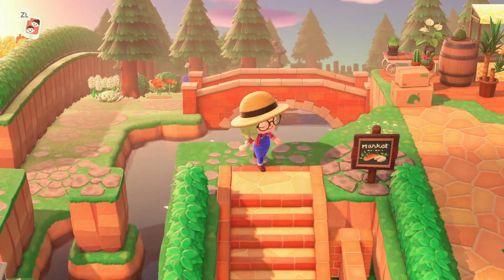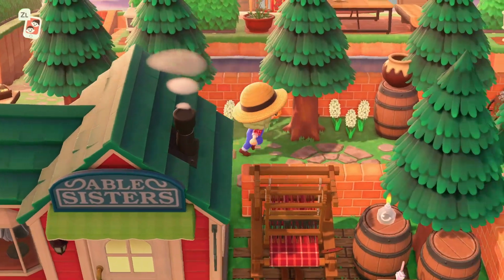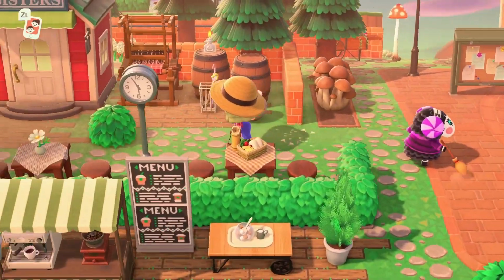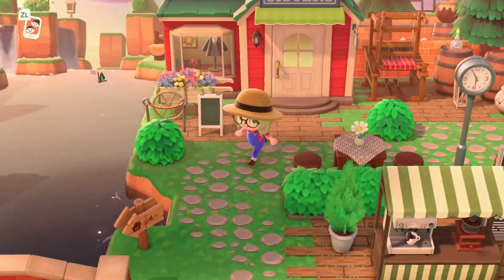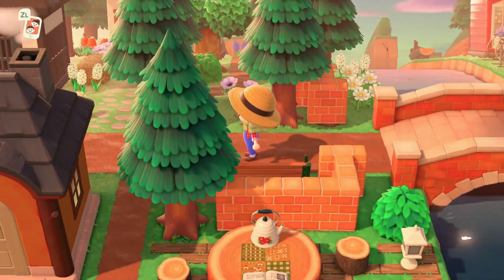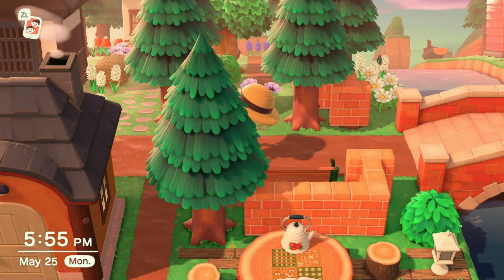Let me take you down the stairs. I'm going to show you the neighborhood now. I did not separate any of the houses. They're all in a neighborhood. Here's the entrance. We're going to start at the last street, the last row of houses.